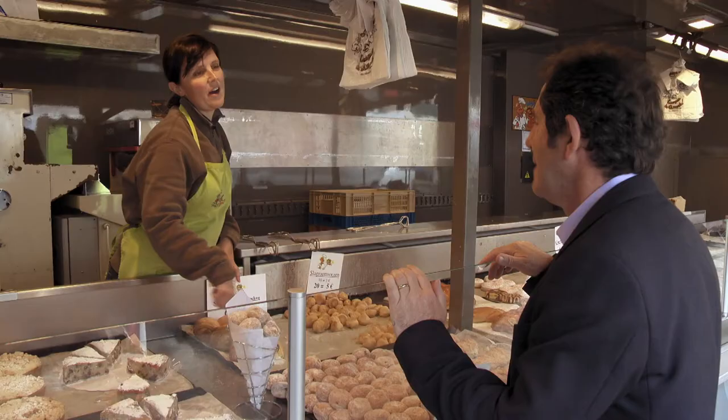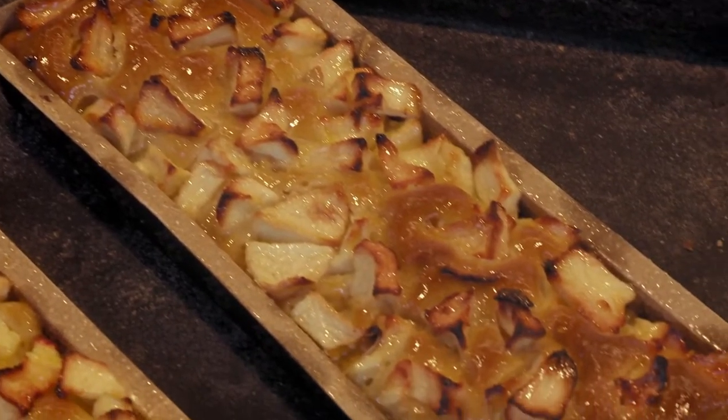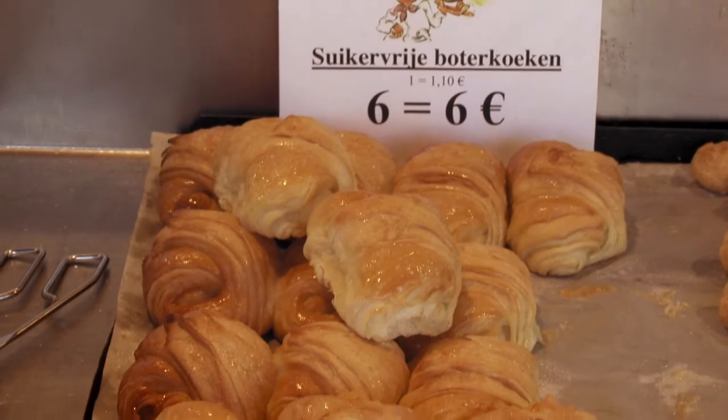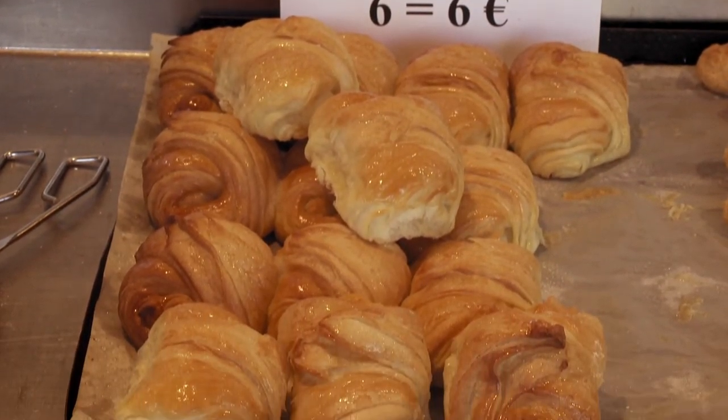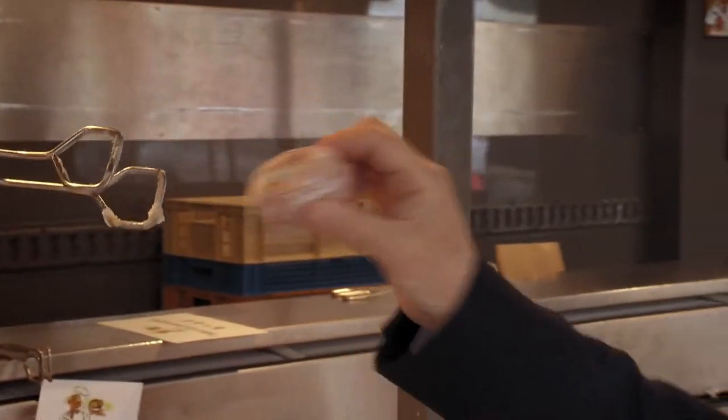It's a great family cheese, soft, not too strong, very nice. The local pâtisseries, like the apple cake, look very appetizing. The butterkuchen is a local bakery creation popular at breakfast. And these beignets are tempting. This donut with chocolate is worth it.